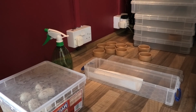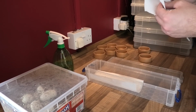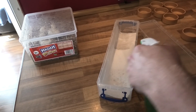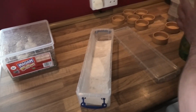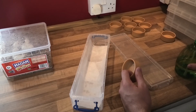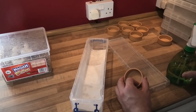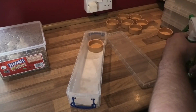This is basically what I learnt from work, because previously I wouldn't have done this. I would have just put them straight on Lignicell. Yeah, I learnt that from work. Previously I would have done straight Lignicell, but for this it's just until their first shed. And then once I come back and they've all shed, I'll put them on Lignicell, and they can burrow in that, and then they'll start feeding the next week. But for now, they just want a bit of moisture content.